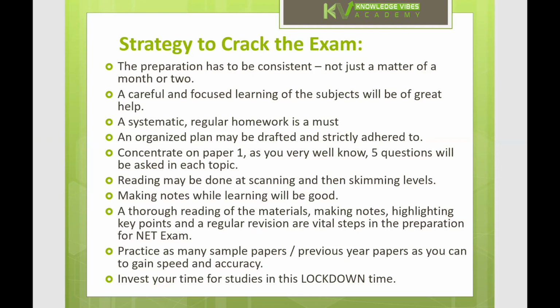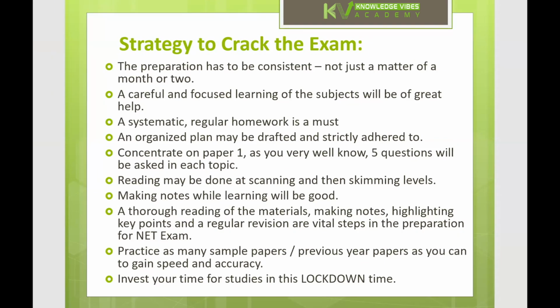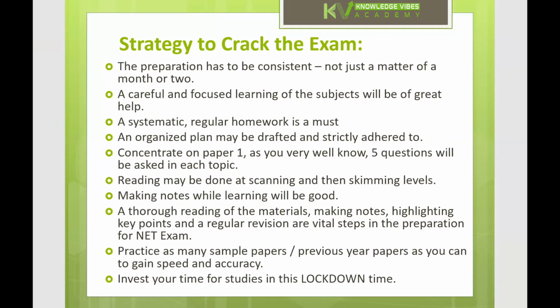Then making notes while learning will be very good. Whatever you learn, make notes and keep them for revision, because otherwise you might forget. Today you finish University Wits and Marlowe, tomorrow you go to Shakespeare, and the day after Ben Jonson. Next week you may be concentrating on, say, Dryden and Pope. You may tend to forget the important points that you studied for the first age. So it's better to make notes. Then it will help you a lot.